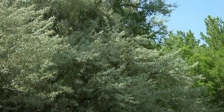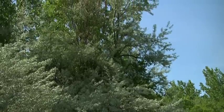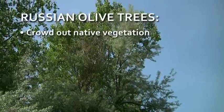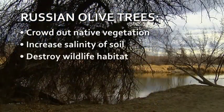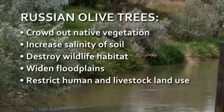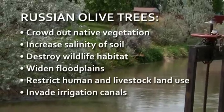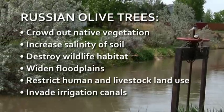Russian olive trees are not yet listed on Montana's noxious weed list. They are considered an invasive plant species. Russian olive trees crowd out native vegetation, increase salinity of soil, destroy wildlife habitat, widen floodplains, restrict human and livestock land use due to dense thorny thickets, and invade irrigation canals, increasing the maintenance requirements for these structures.